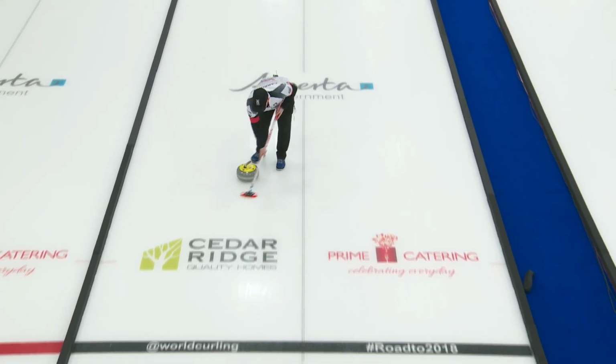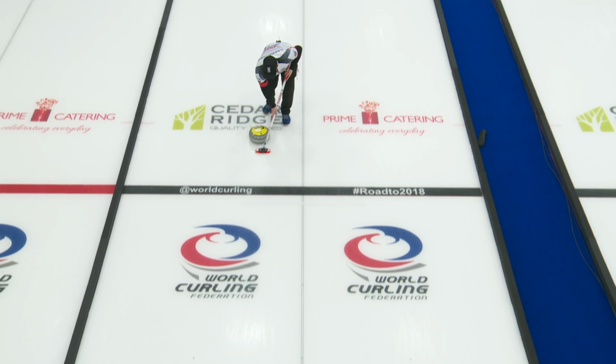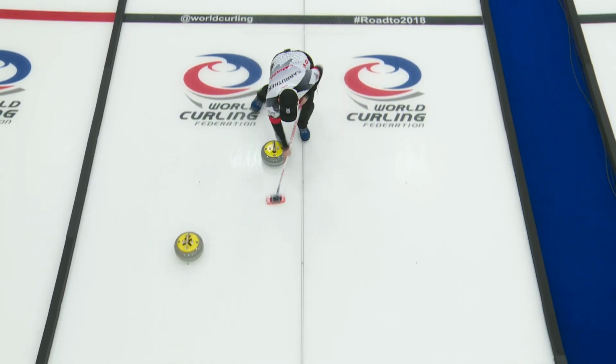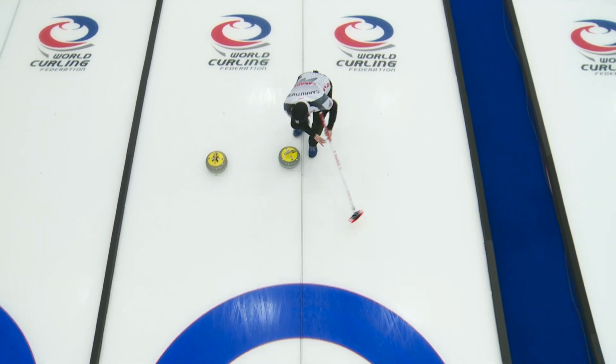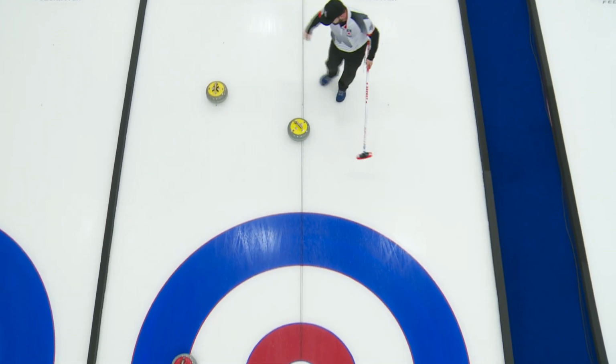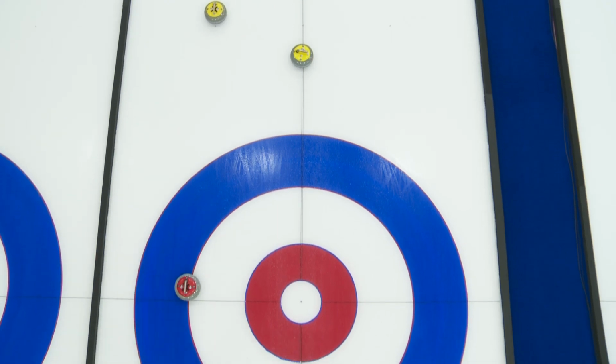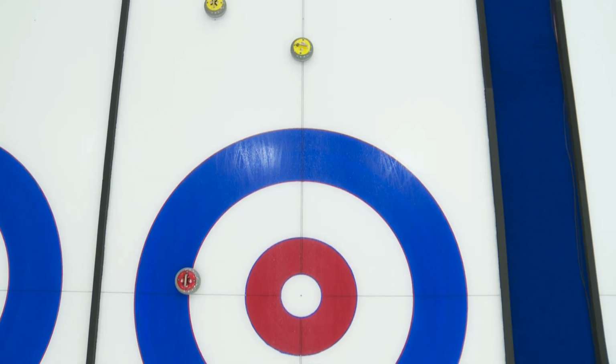And I think you'd play this very much the same way as you would in a regular men's or women's game. Just try and keep things open and draw to the forefoot. Nice. But of course, a couple of different rules in mixed doubles play.